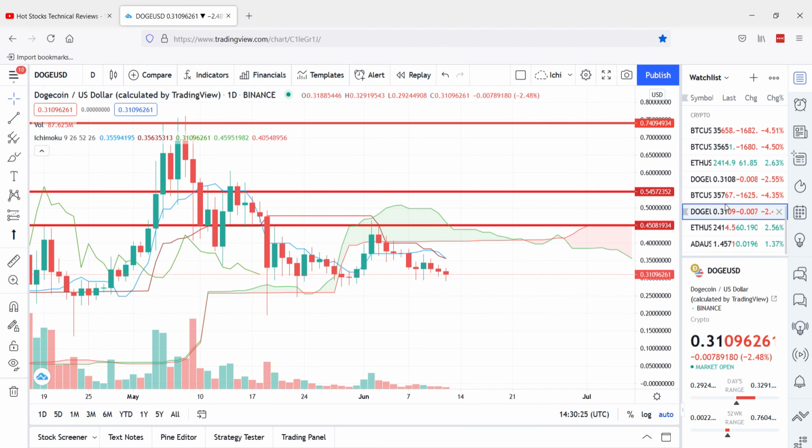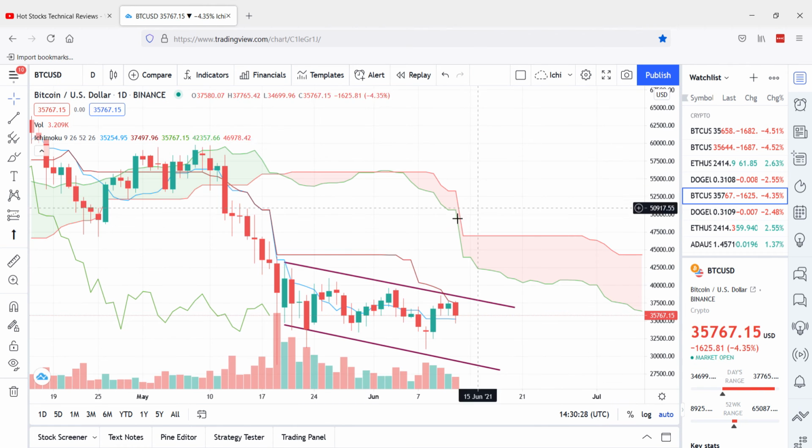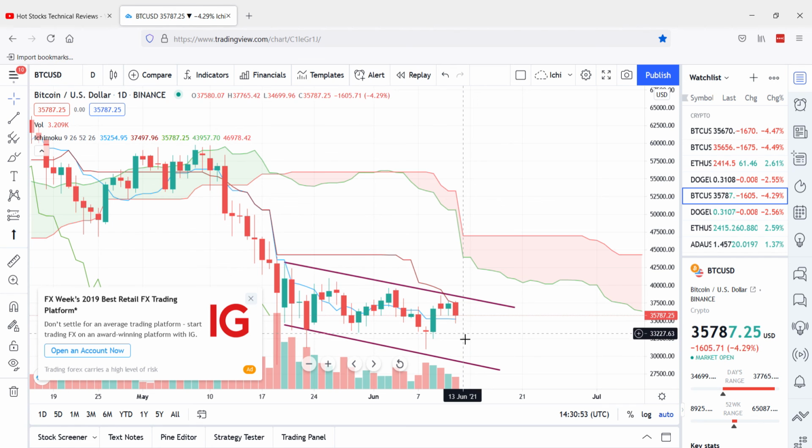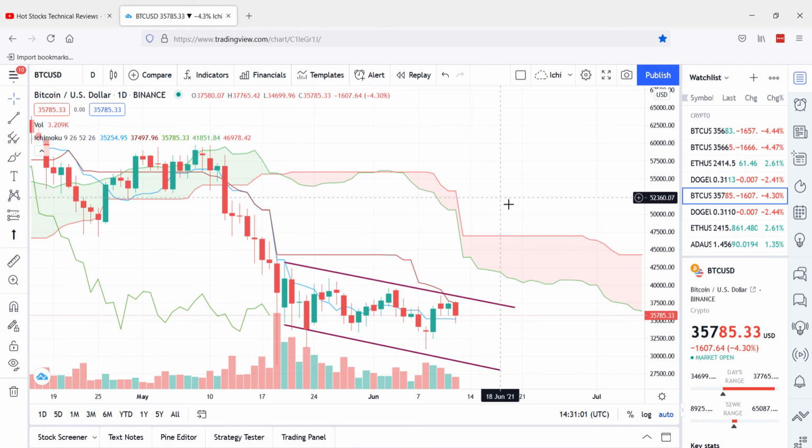I'm really watching this Bitcoin here that's pinched between the Tenkan-sen and Kijunsen over the weekend here. And in the next day or two we may just bounce between this range right here for a few more days. I think a break below this, we're going to see some momentum back down to near the bottom of the channel here, or at least to our support area here at about 3,300. All right, so that's it for crypto.